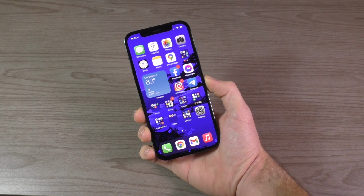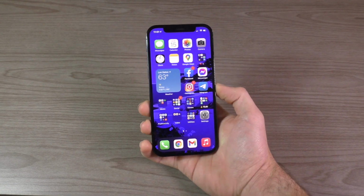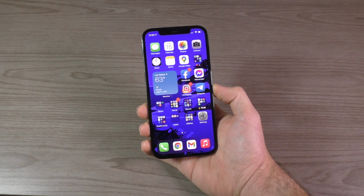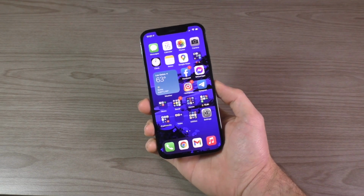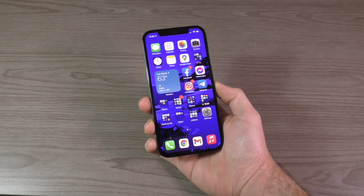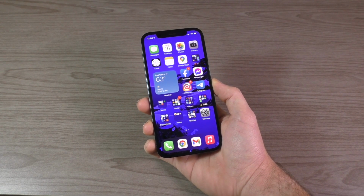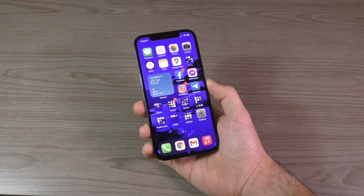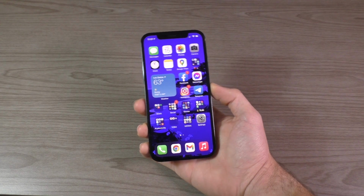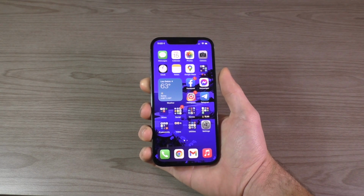In my opinion, if you're going to be going for a 128 gigabyte iPhone 12, that's only a $120 difference between the base 128 gig 12 Pro, and I think for that money, it's worth it to spend the extra, because in the grand scheme of things, that's a pretty small amount of money. So I think for those people, it's worth it.